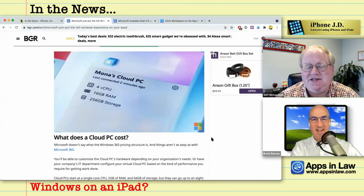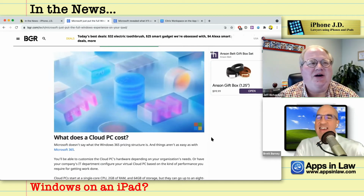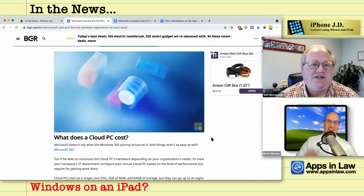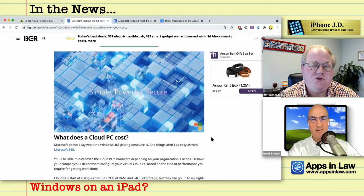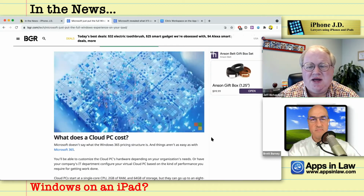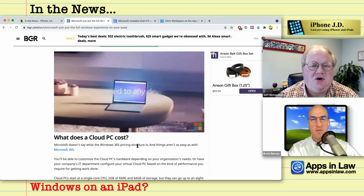Now, obviously, this dies if you lose your connection. You want to get that unlimited plan. But we just talked about it, as long as you have access to the internet, which most of us have most of the time, then you've got Windows anywhere. And it's pretty neat. So now you'll be able to run Windows on an iPad.